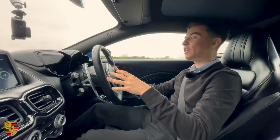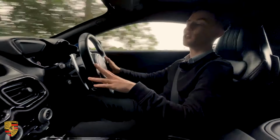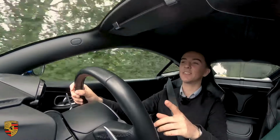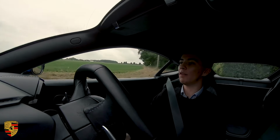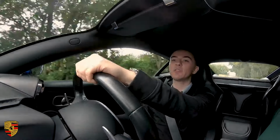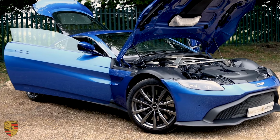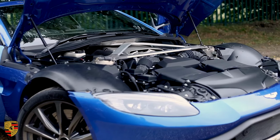So, facts and figures about the V8 Vantage. This makes 503 brake horsepower alongside 685 Nm of torque. 0 to 60 on one of these is 3.6 seconds, which is incredible considering it's rear wheel drive and a big V8 engine. Talking of the engine, it has a 4 litre bi-turbo V8, which is produced by AMG Mercedes, which they put in this as well. So the sounds are very familiar, but this does have its own unique little twist, which is nice.